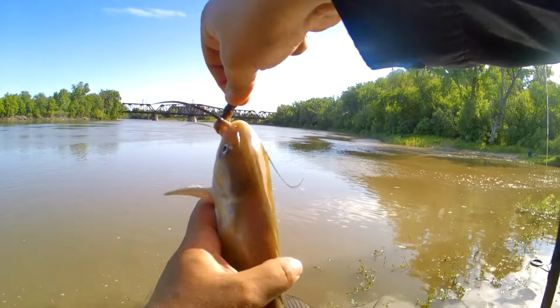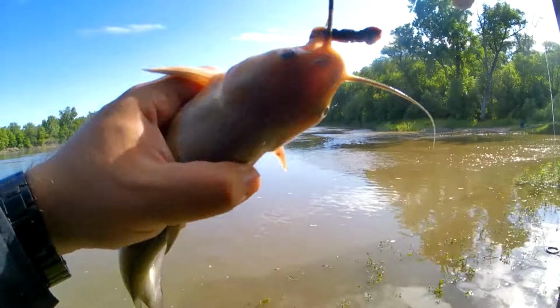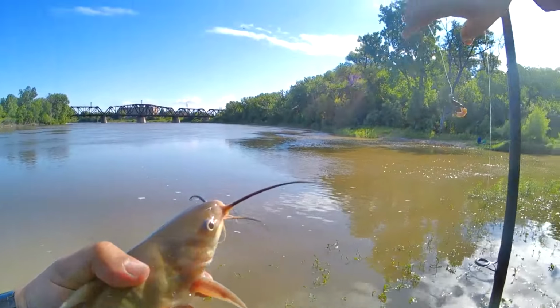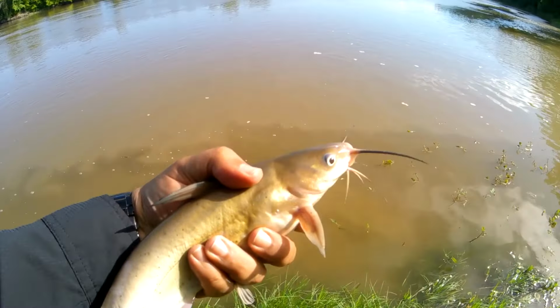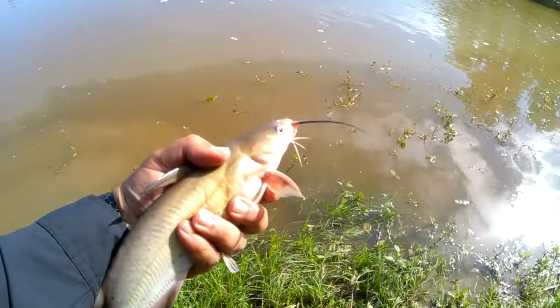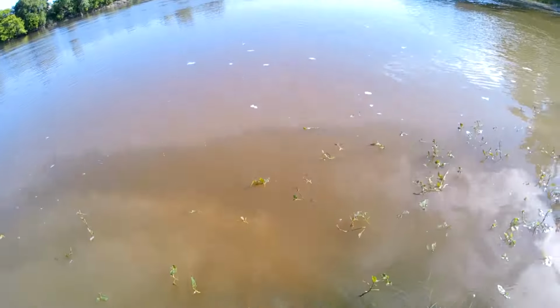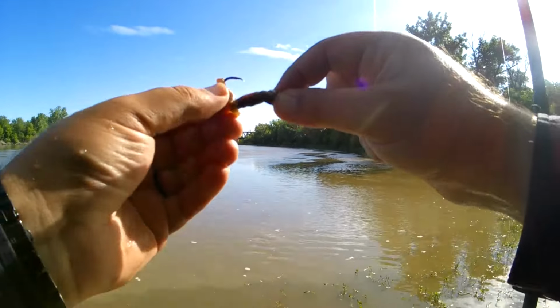Alright, as one would expect, when using night crawlers, we get tiny little channel catfish. That is the problem when using night crawlers, but our first little fish landed. Let's get him back to the water. Not our targeted species, but at least we won't get skunked. And off he goes. Alright, so that's what we're expecting from this bait.